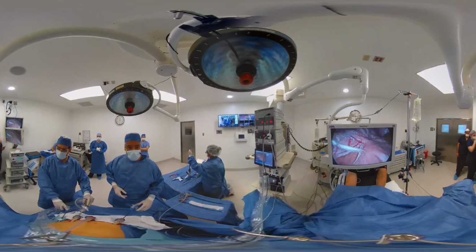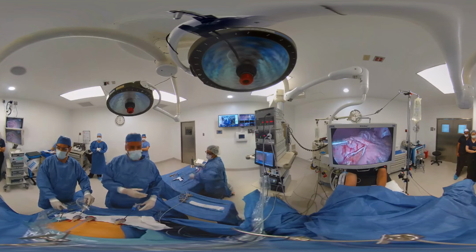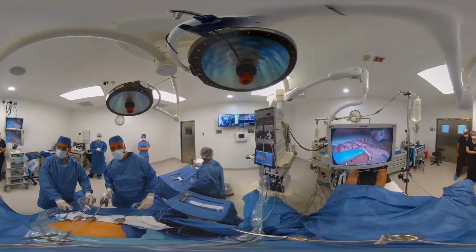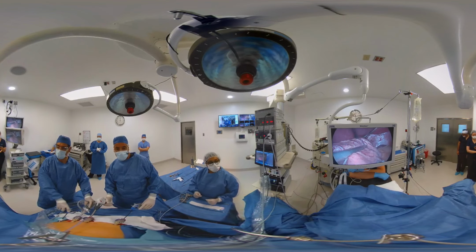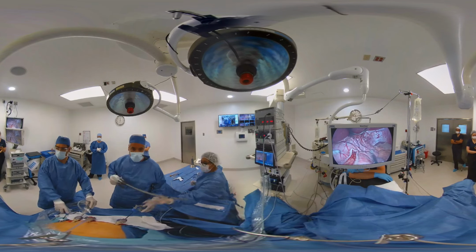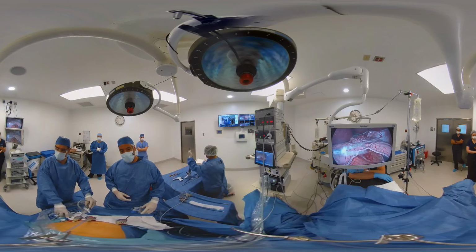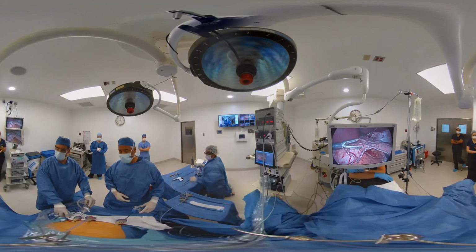All right, if you have any questions, don't hesitate to ask us. But since we're all scrubbed up, we won't be able to answer. This is general anesthesia. Our anesthesiologist have the patient nicely anesthetized. Of course, it is the safest anesthesia for this type of surgery. We're going to do two more staples to fully separate the stomach.